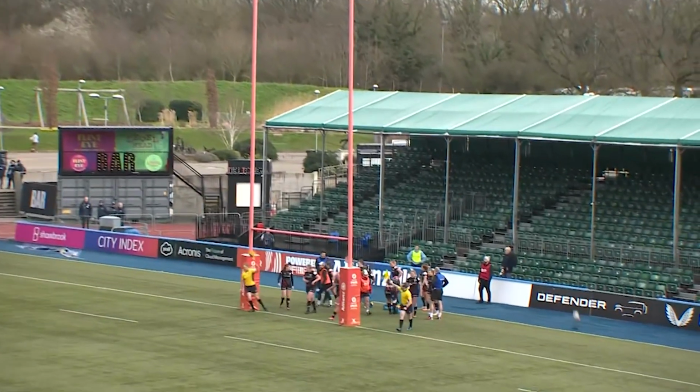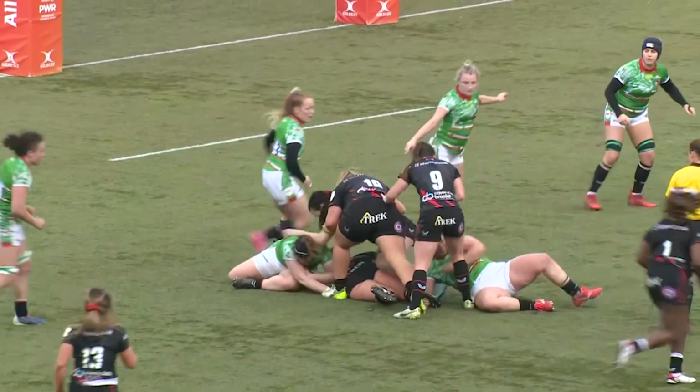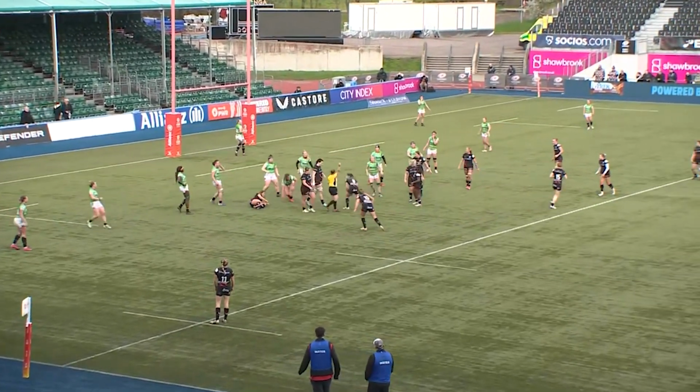That's not a bad effort. And she's got it over. Saracens need a score. Leicester need to hold out. Infante. Penalty though, Leicester offside.